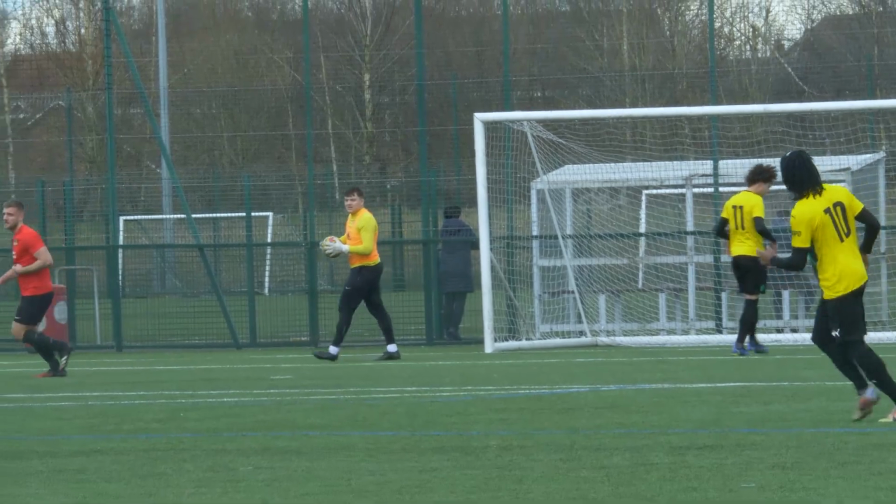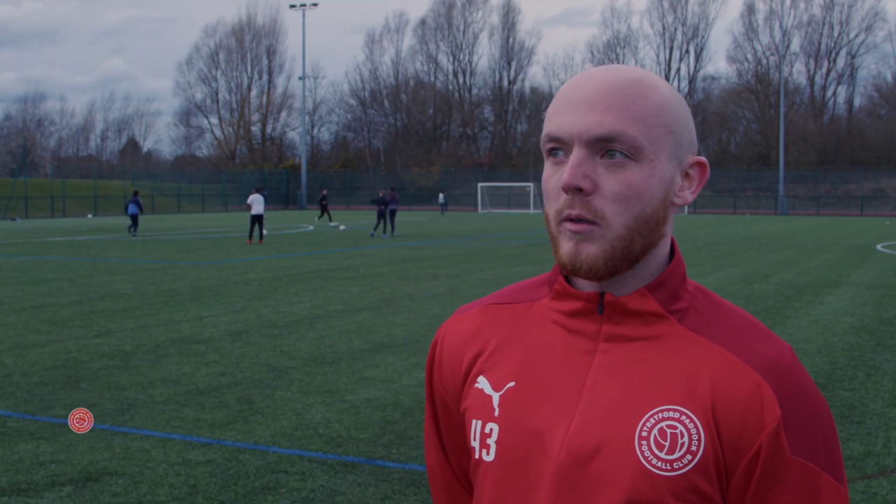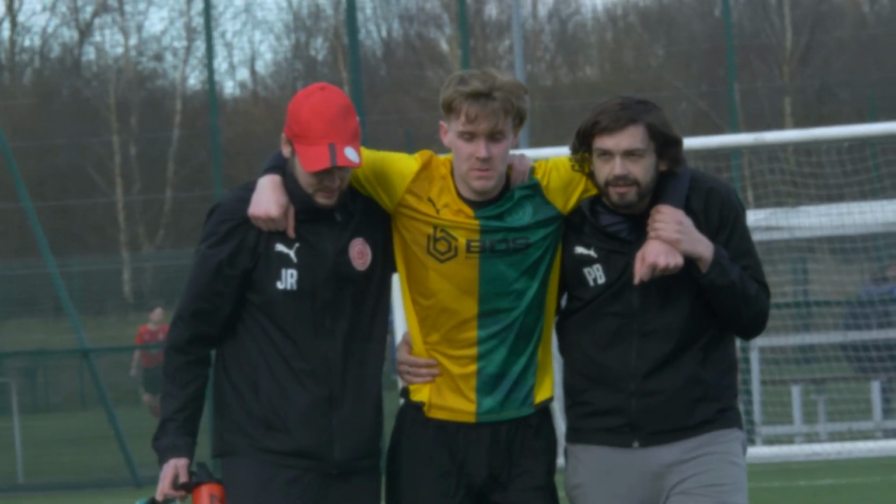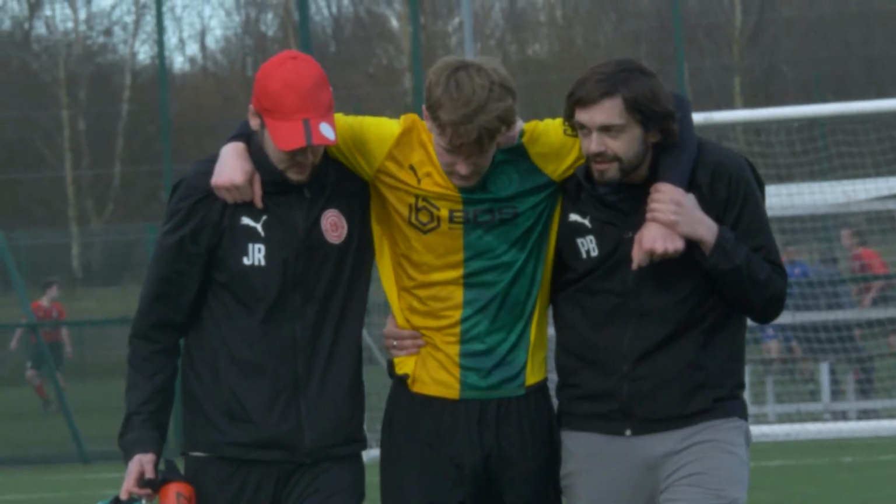It's pretty easy to settle in with the lads. You see them at training and stuff like that, so it's pretty easy to get involved with them. I thought it was just a bit of a disappointing result, but these things happen, don't they? So I think the boys are all good boys, so you can easily slip into a team and help each other out, so it's not too bad.